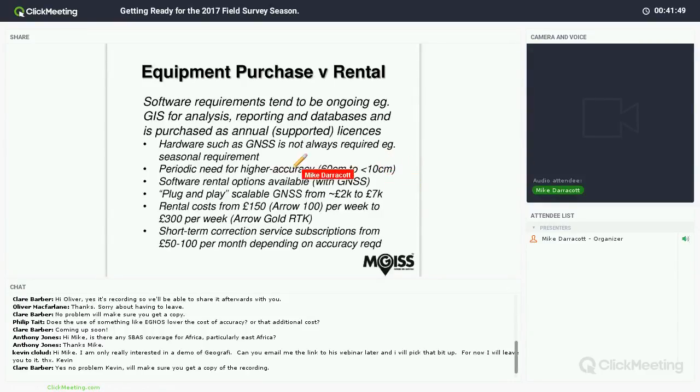So we have hardware rental options available with a minimum of a week, but alongside that we also have software rental options.